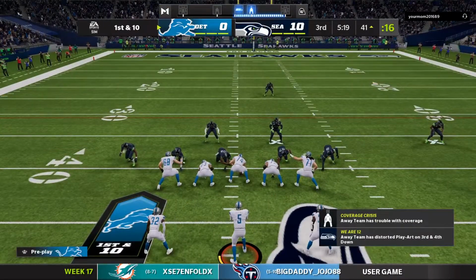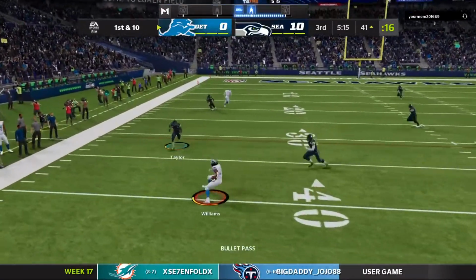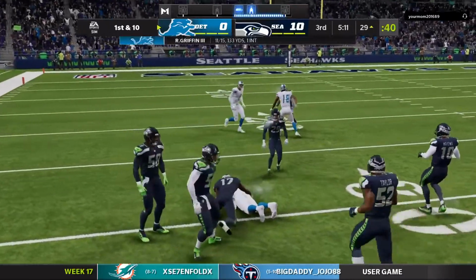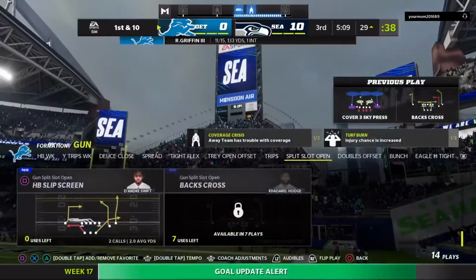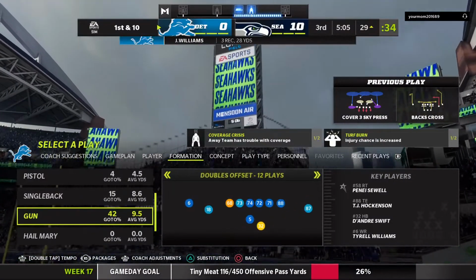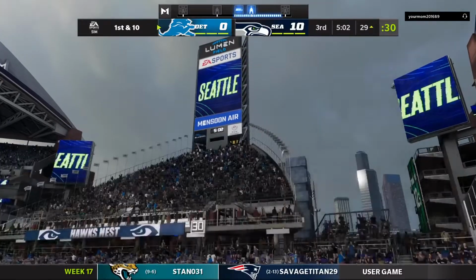1st and 10. Once again, Griffin. Finding Williams once more, complete. And he's going to get this inside the 30. 12 more yards for him there. It's a first down. I don't know what they talked about at halftime. Whatever it was, it worked. They look like a different team here in the 3rd quarter.